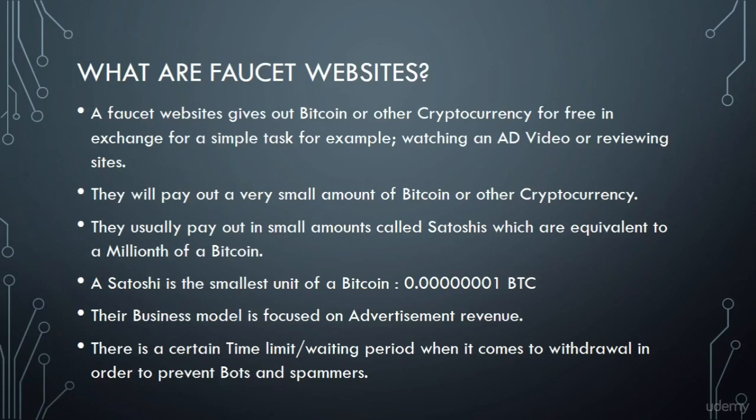And who knows, maybe if you save those Satoshis and that adds up to 1 Bitcoin, and in the future the Bitcoin value rises to maybe a few tens of thousands, that's really just profit. So you have to play this really smart investment game. As I said, their business model is focused on advertisement revenue, where they get advertisers to use their website to advertise their products, and they get users to verify and run through the advertisement, and they pay out using Bitcoin or other cryptocurrencies.